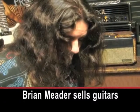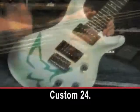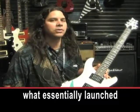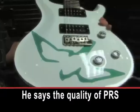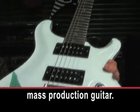Brian Meeder sells guitars at a music store in Washington. This is a PRS Custom 24. This is basically the original PRS guitar. This is what essentially launched the company. And he says the quality of PRS is unequaled for a mass production guitar.